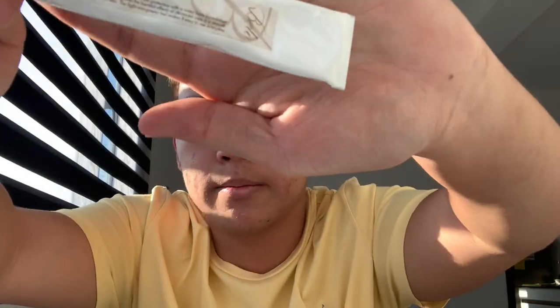Oh, wait, there's one more. The last is the sunblock gel. Just a very thin layer, for this part and this part.